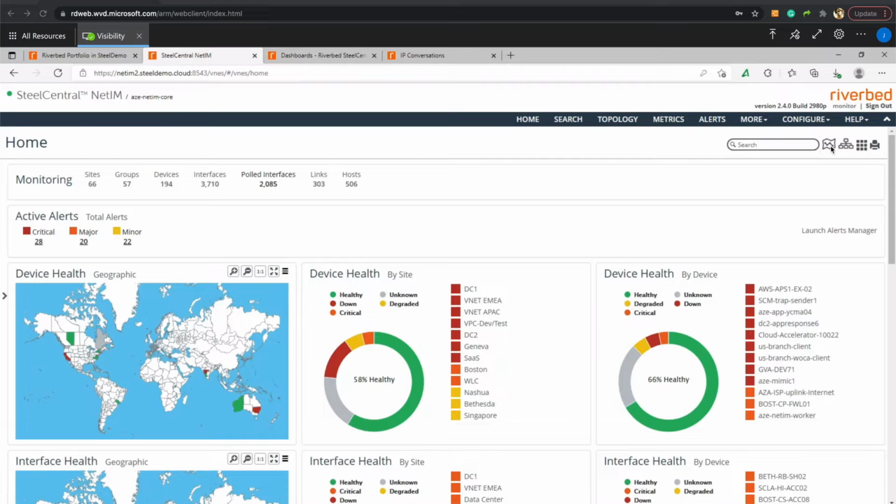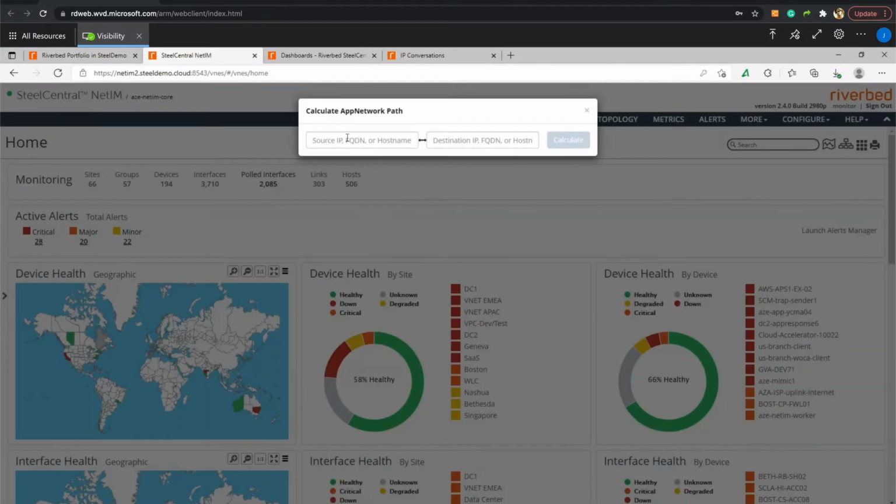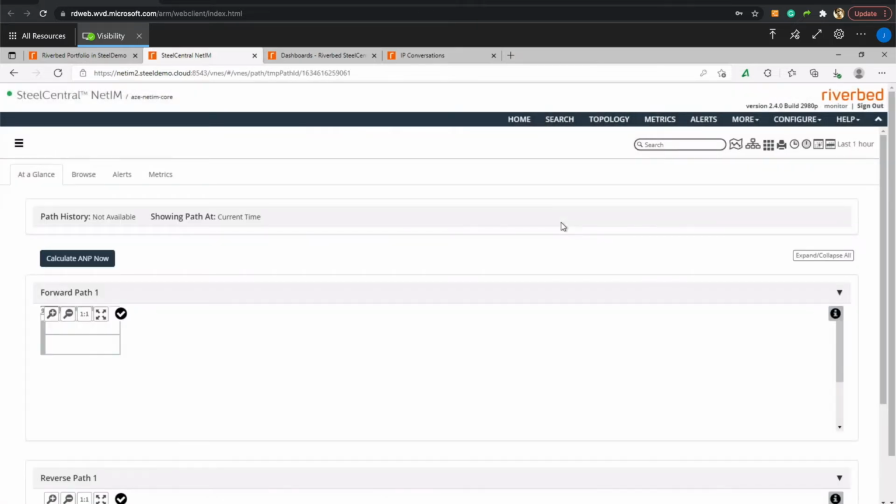I have a report of an oil rig having intermittent network issues, which is causing disruptions in my activities at that oil rig. I know the switch that is involved in this oil rig, and it's sat at that particular IP address. I also know the switch information of the data center, and that is this IP address. And what I can quickly do is calculate the forward and reverse path for this particular network.